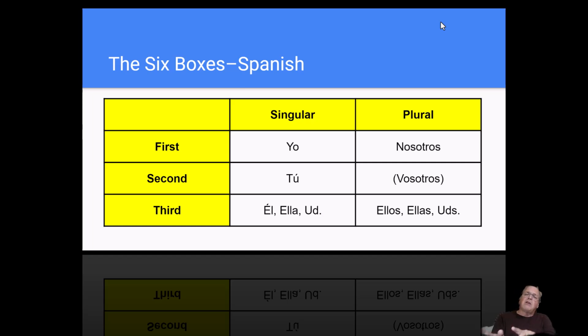Well, let's go back to the third person singular. My pronouns are él, meaning he. Notice there's an accent mark on the word él. Without an accent mark, that is the masculine singular form of the word the. I don't want to say the here. I want to say he. So I have to put an accent mark on that word to make it mean he. Then the word ella means she. Notice that double L has a Y sound. Ella means she.